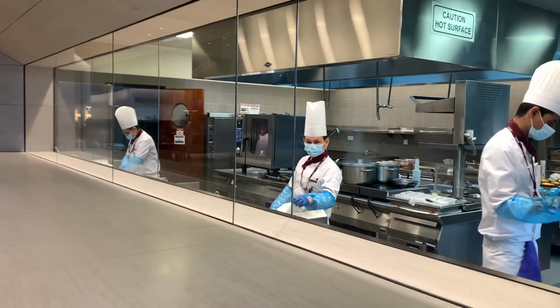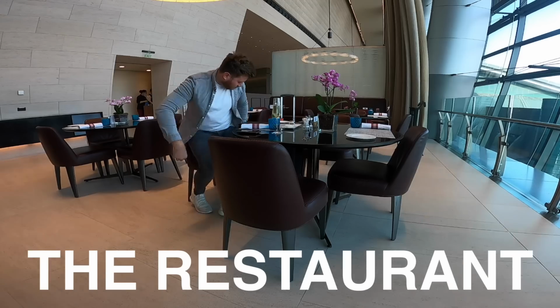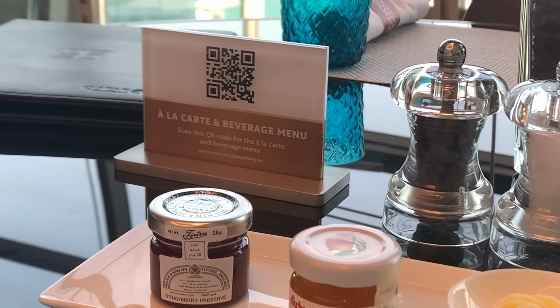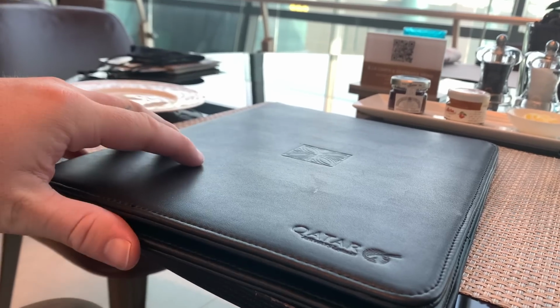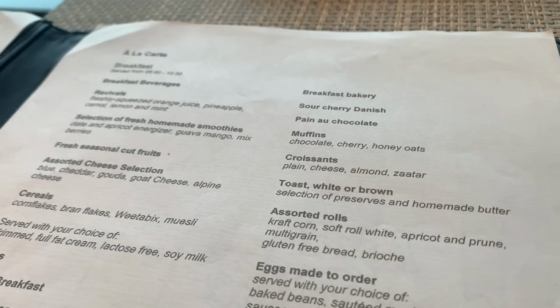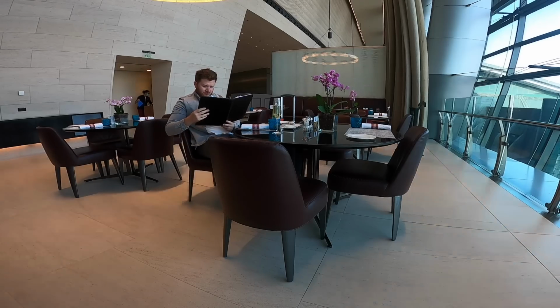In the far corner of the lounge is my favourite section, the restaurant of course. Usually a QR code is used, but unfortunately I was having trouble connecting my phone, so a physical menu is provided, and as you can see, it's extensive. It's not long before the inevitable.